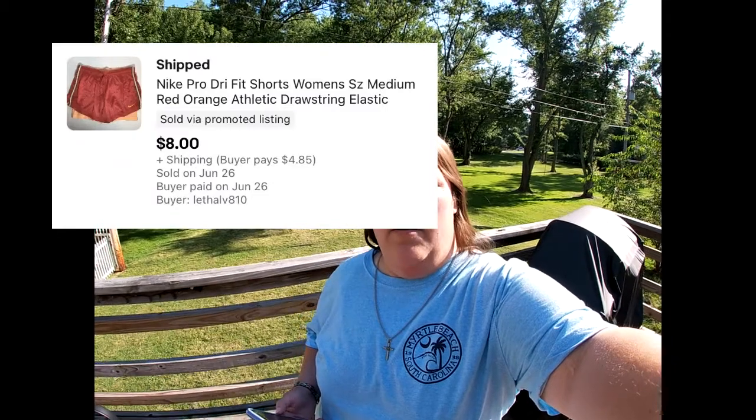All right, the next item is a pair of Nike athletic shorts for women. Once again, got those at a thrift store a while back, probably paid 50 cents or a dollar, somewhere right around there. I finally took a best offer for $8 on those over the weekend.